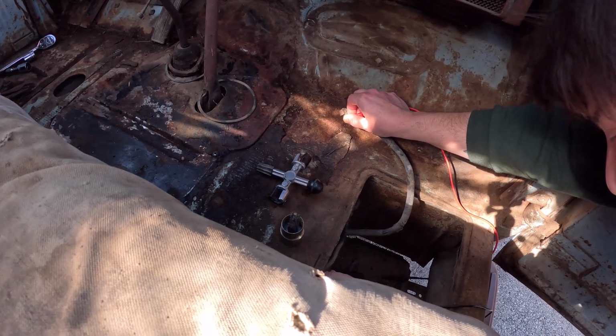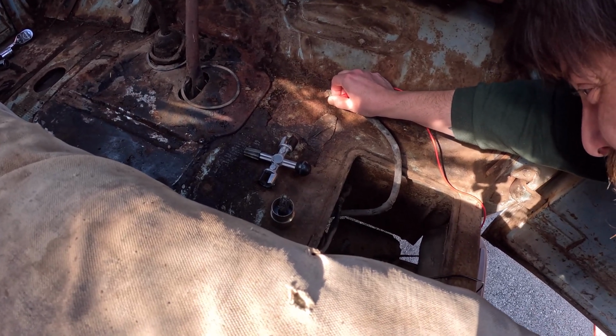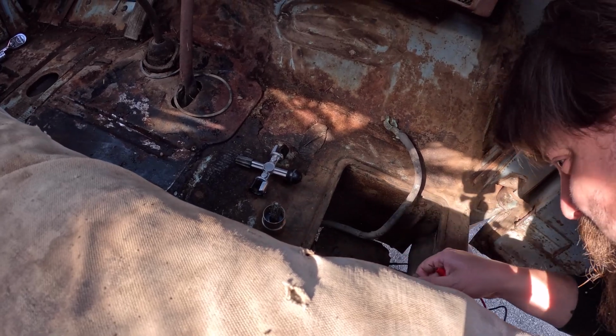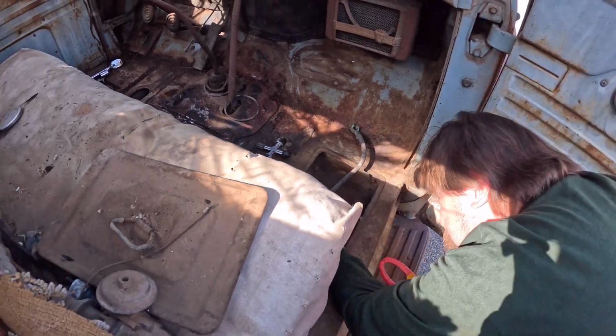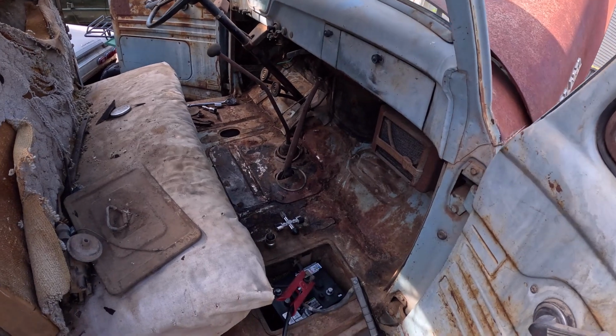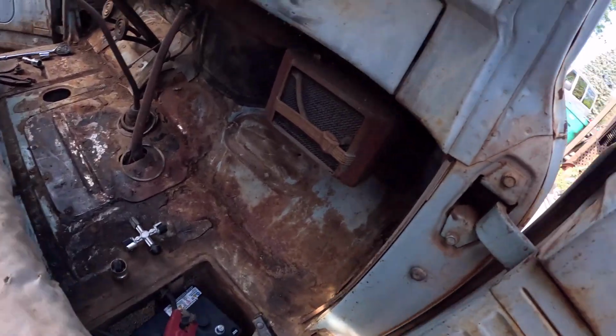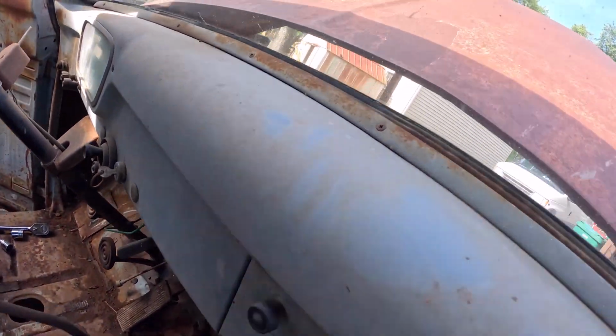Dude, this ground is gonna be for shit. So you're gonna have hard start problems. Oh, I know. But, yeah. All right, well, let's figure this out. So this... All right, so we figured out I wasted money on a battery because somebody already converted this to 12 volt negative ground.